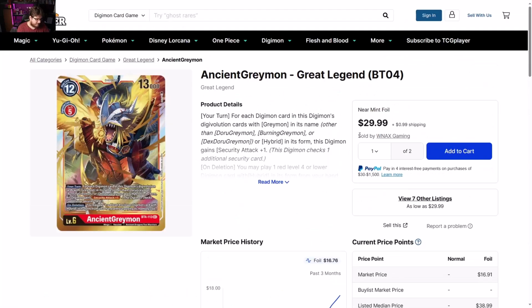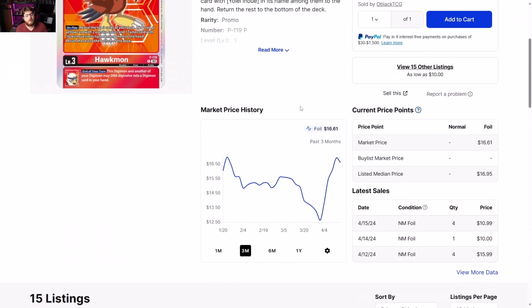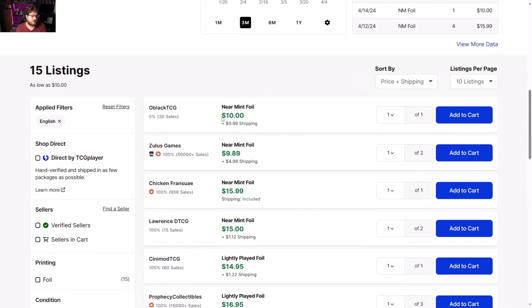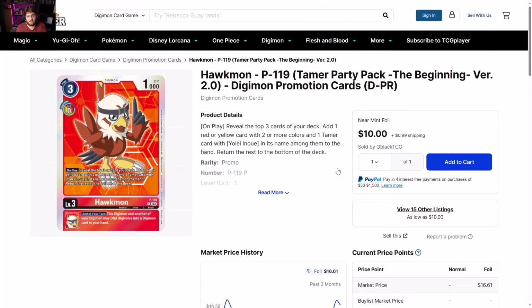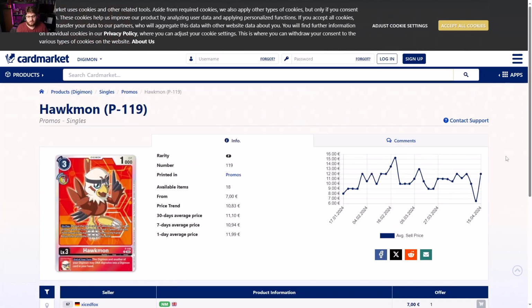Oof, this ain't looking good. Europe side looking like 15s to 18s to 20s. Hawkmon promo starting to come down. Actually, we're down to 10s. That's good, guys. That's good. We want to see this thing probably reach 5s, and then you pick it up and you'll be all set. Europe side looking like 7 euros, 9 euros, 11 euros, and 23s. Oof. I can't wait for you guys to get your stuff.